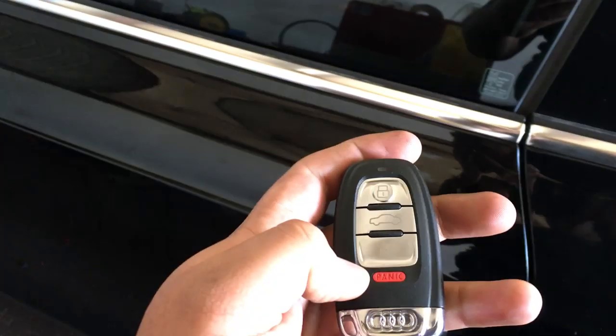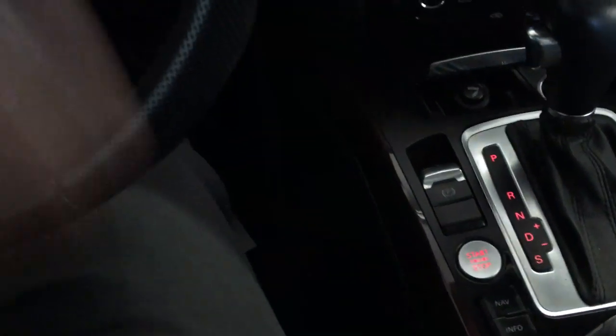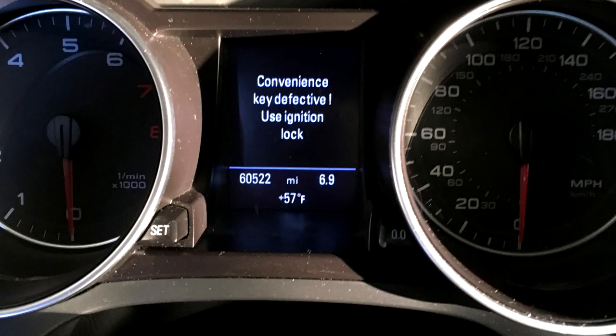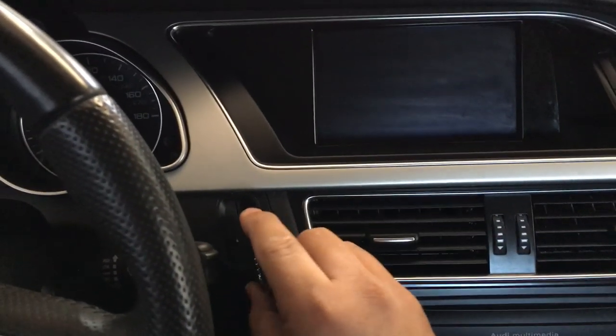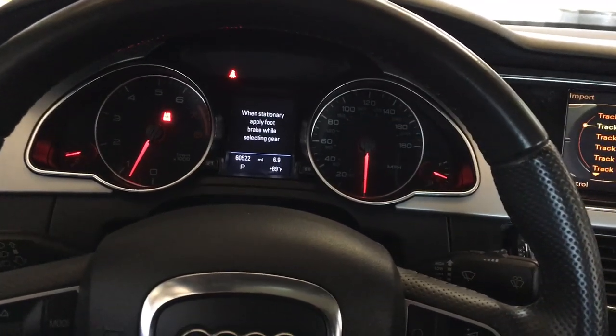Also, what wasn't working was the push start button. So if you get in the car, this car is a push start, and you should be able to just put your foot on the brake pedal and push the start button and the vehicle will start up. In this case, the vehicle would not start and we would get a message up here in the cluster that looks something like this. Now, we were able to start the vehicle by manually inserting the key into the slot here and pushing on the key. So you're able to drive the vehicle.